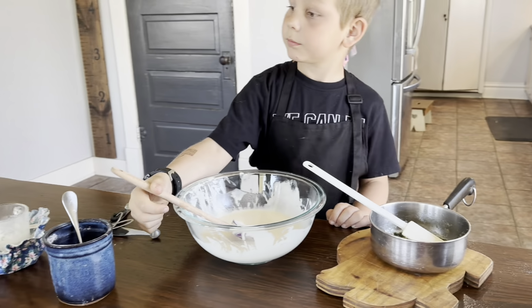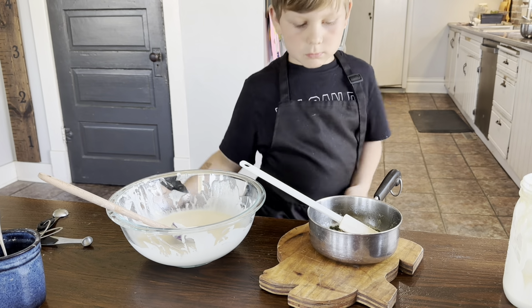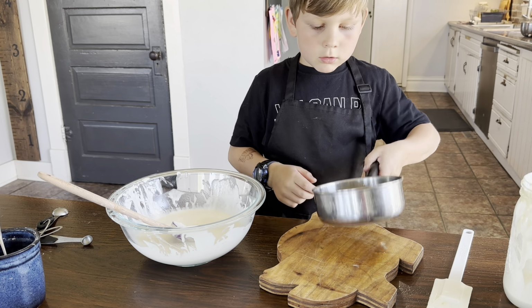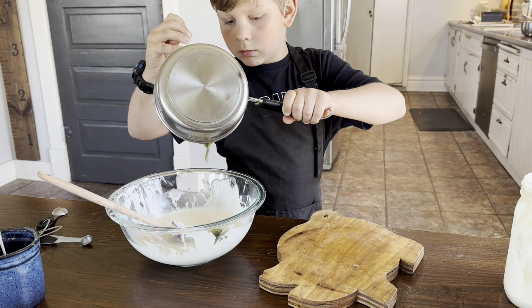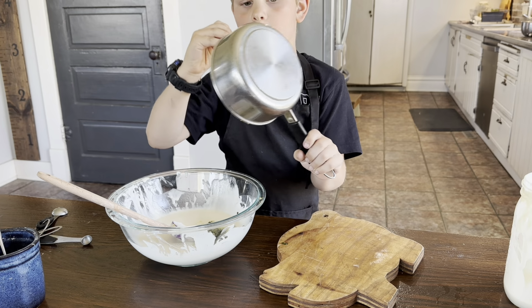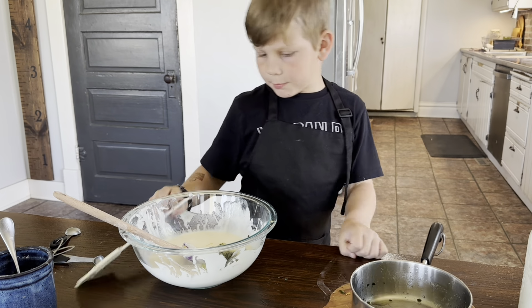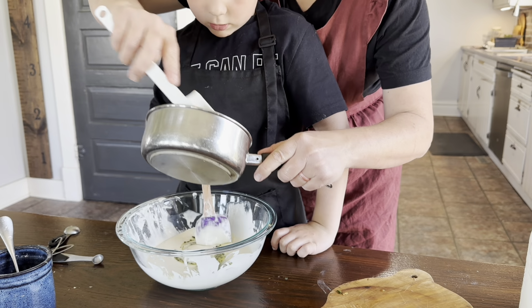Is our butter still sizzling? No. All right, so now it's ready to add to your other mixture. This? Yep. You might use your spatula to scrape it out. All right. I'm ready to mix. Yep. Here, let me finish scraping this out for you.